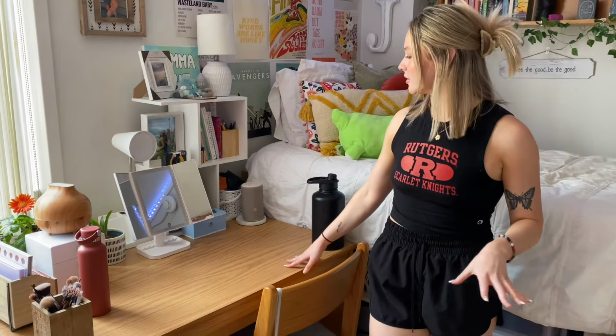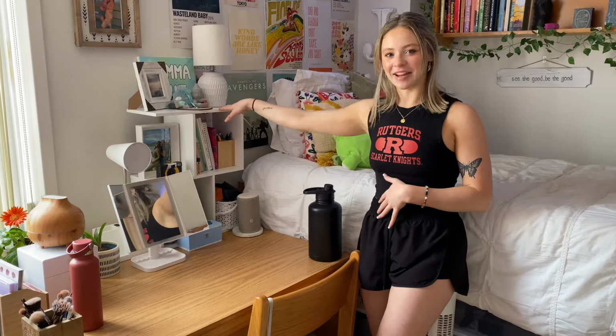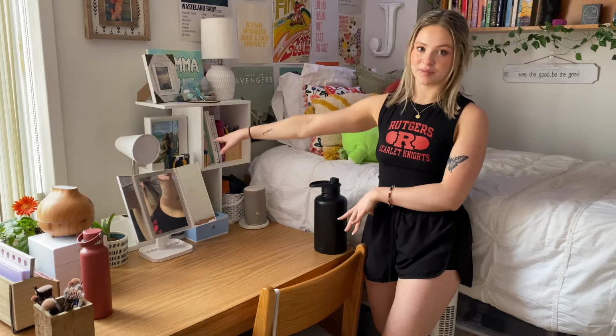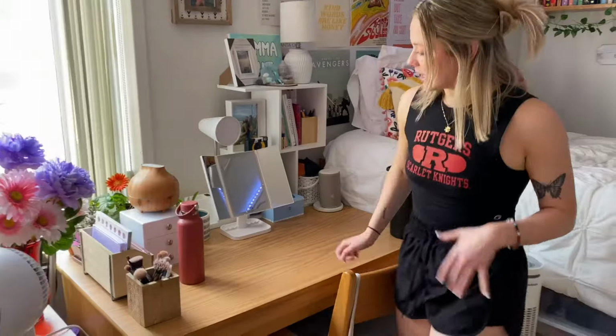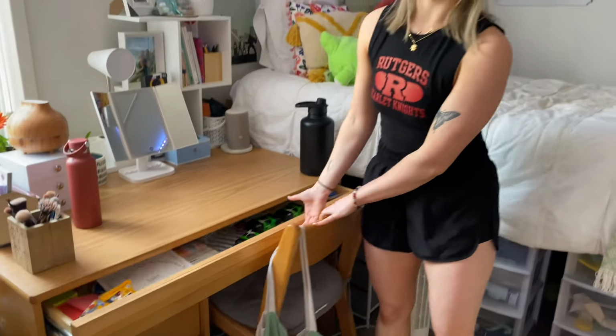Okay, so this is my desk. Since it's right next to my bed, I kind of used it as a nightstand type deal. So I would just keep my glasses over here, some chapstick. This shelf is from Amazon. Our desks are really deep. That was another thing I was concerned about, but there was a lot of room to put this. I also use my desk as my vanity, so I have my mirror right here, and then for makeup I just have it in this white thing. I have school supplies in this drawer, again a pretty deep drawer so you can fit a lot in there.